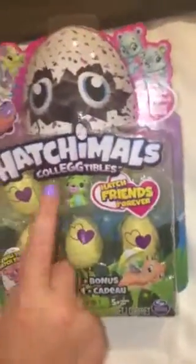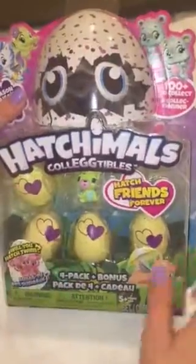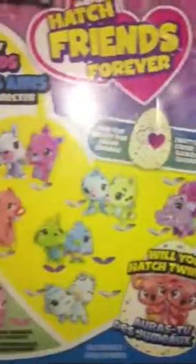So here we've got 1 free Hatchimal and 4 eggs. And on the back, as you can see, you can buddy them up, which is really cute. I was looking at it and I thought, oh my god, that is so adorable. So let's get started. I love Hatchimals.